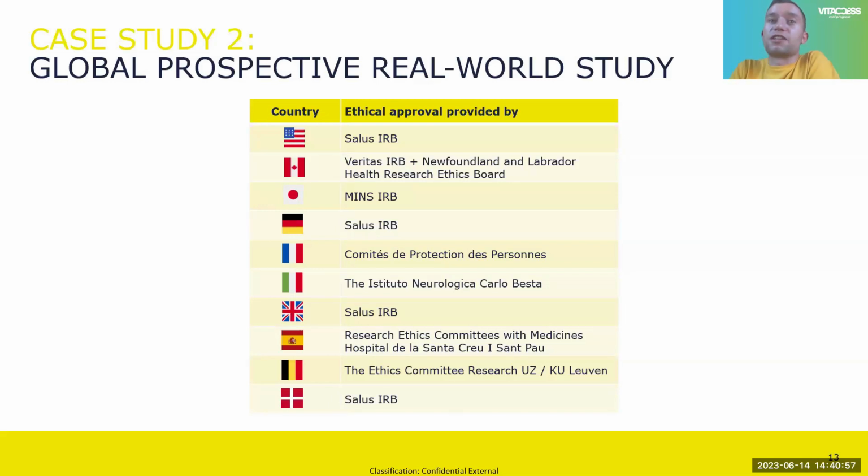The study's been running for a number of years in all of these countries that we've got up on the slide now. So it's US, Canada, Japan, we've got EU5 there, Belgium, Denmark. I think that's all of them. And I guess, just to show, and we're not revealing anything that we can't, who ethical approval is provided by. This study has numerous publications out now that can be downloaded from the website. But the main point of showing this was just to show how many different country requirements there are.